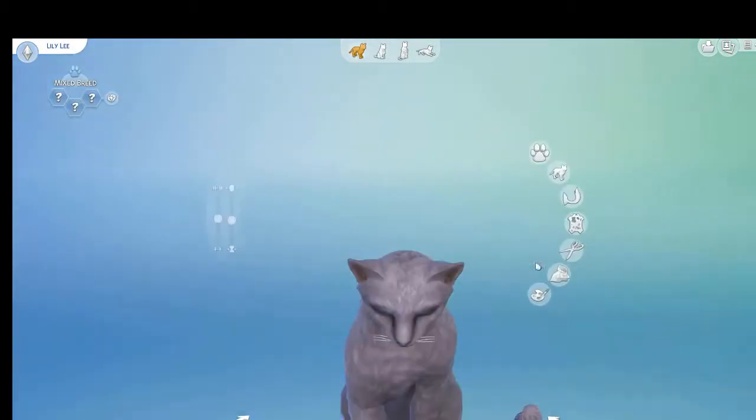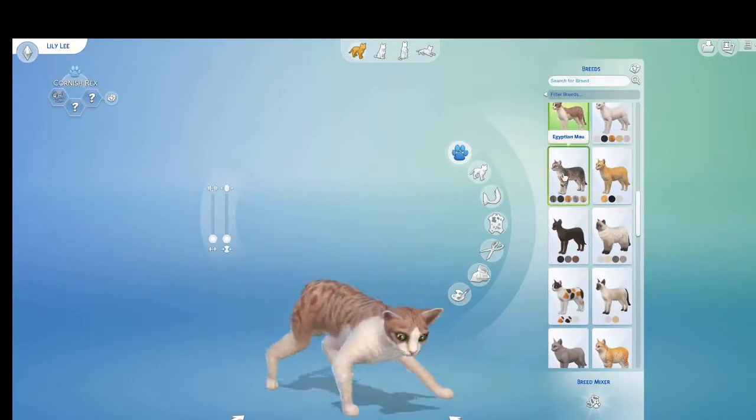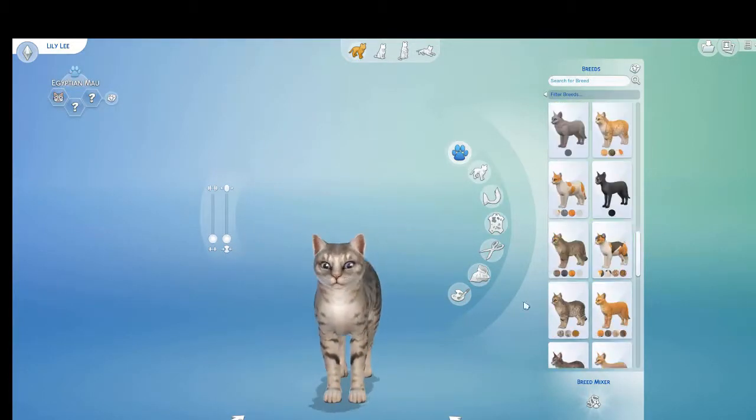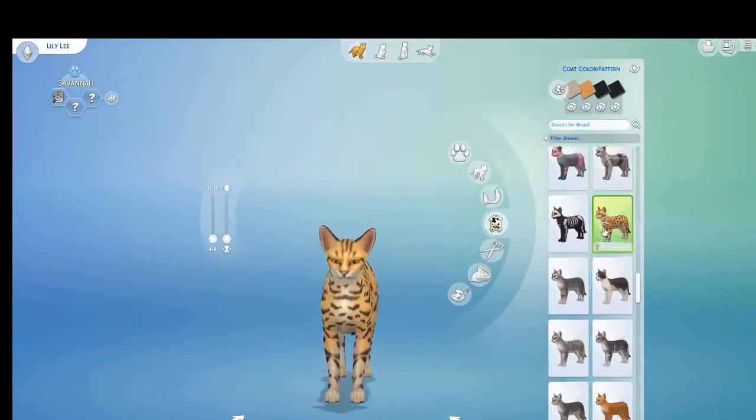There's her cat. This is Lily Lee. Lily is a cute, adorable little cat. I can't remember what kind she is, but I put her in this super adorbs sweater.